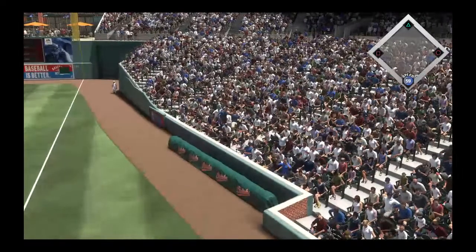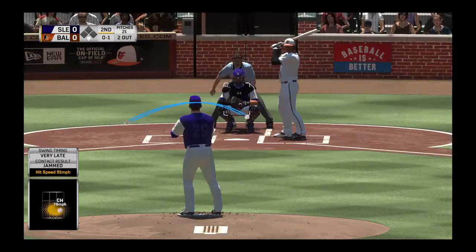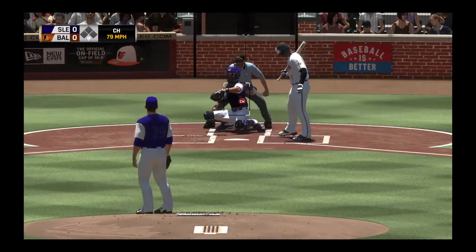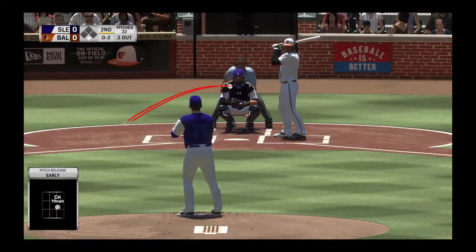And a liner foul into the seats down the right side. Into the windup. Here comes the 0-1. Looks at a changeup that catches the corner. Bottom of the second here with no score.